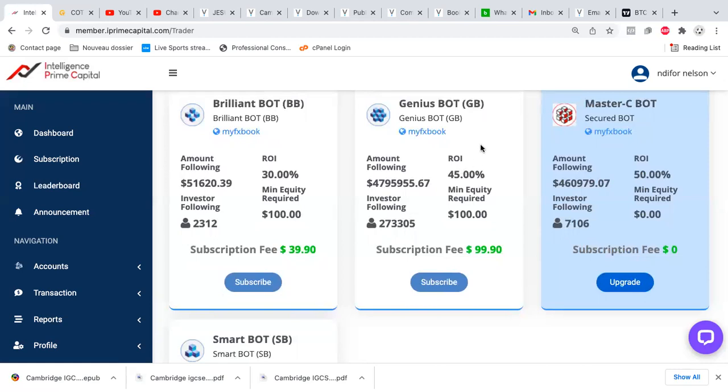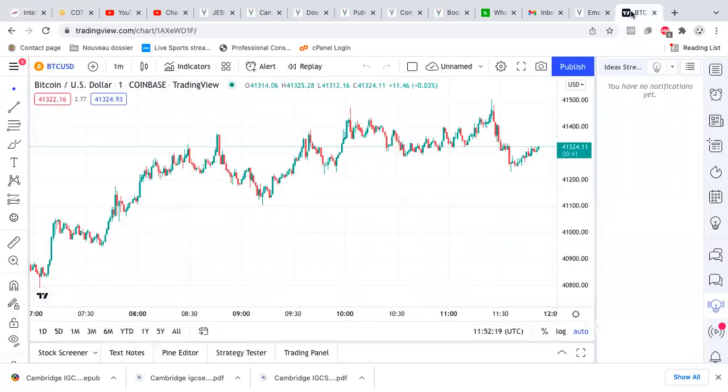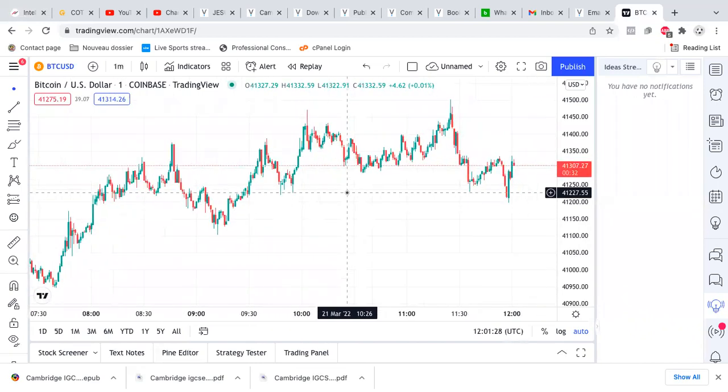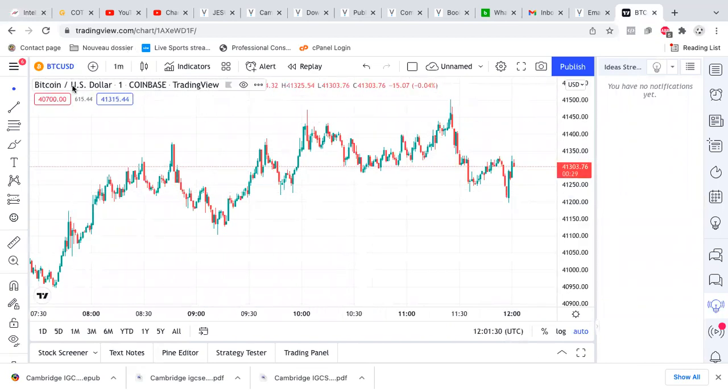So this bot actually takes the money which you have invested. For example, if you invest $100, which is the minimum equity required for this bot, the bot takes your $100, then it goes into the market. So I'm going to now open, for example, a platform where you can see, all right, this is, for example, TradingView. So on TradingView here, you can actually analyze graphs, the behavior of one currency to another. Now looking at this graph, this is a graph of Bitcoin to US dollar. You can see right here.